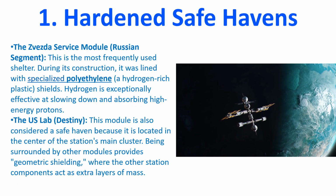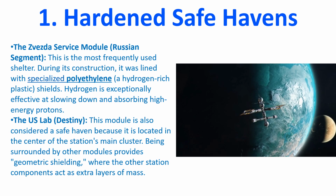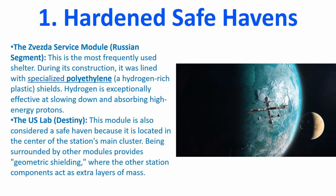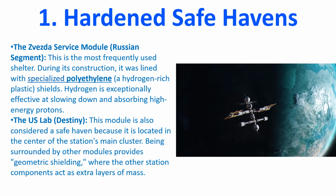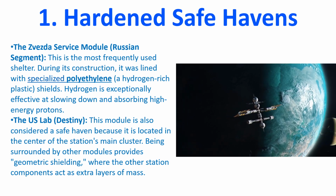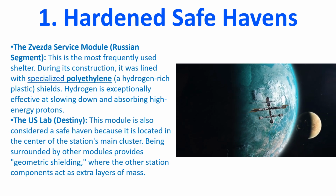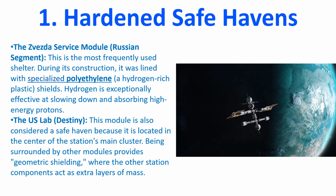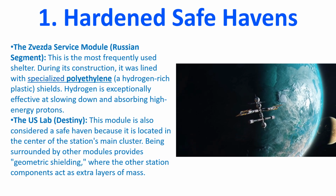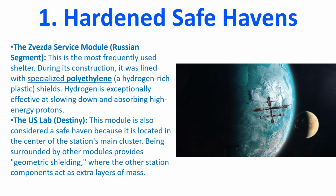The crew typically shelters in two specific modules that offer the highest density of protective material. The Service Module of the Russian segment is the most frequently used shelter. During its construction, it was lined with specialized polyethylene, a hydrogen-rich plastic, shields. Hydrogen is exceptionally effective at slowing down and absorbing high-energy protons.